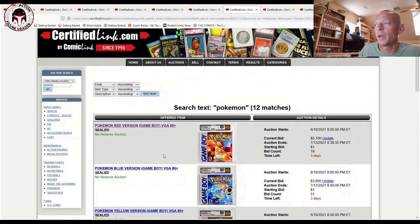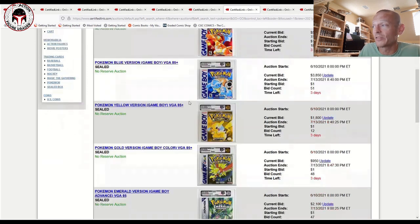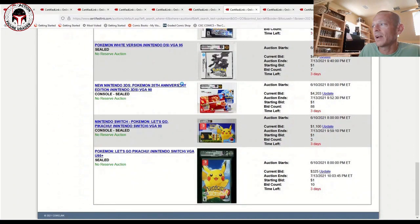And what else? I pulled up Pokemon because everyone knows how crazy Pokemon prices are, as we saw in the last Hakes auction. If you went online there and checked out some of their items, they had an uncut proof sheet for Pokemon cards that sold in the $160,000 range. And here's some Game Boy games. This Pokemon Red version, that's a Game Boy game, 85 plus graded, that's at $5,100 right now. So all kinds of high prices for these Game Boy Pokemon games, and that was the highest of the bunch.